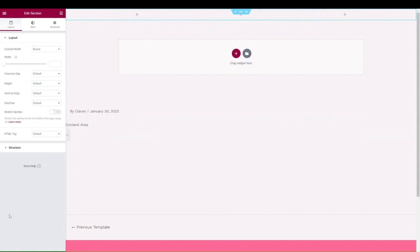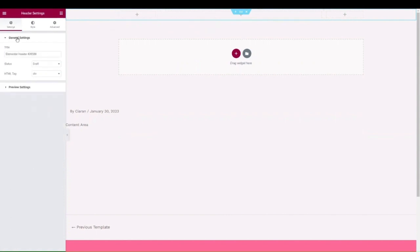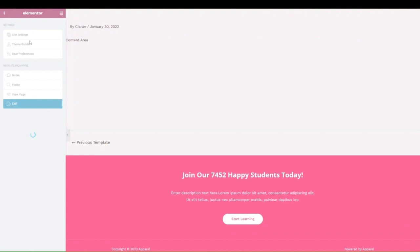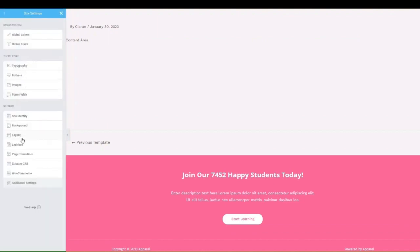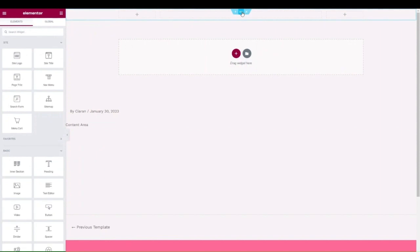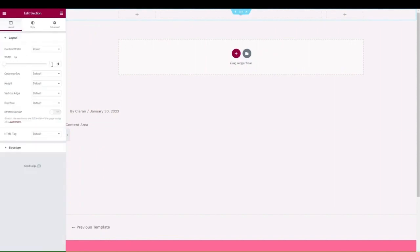The width of this will take your site width. So if you go into site settings, you can see what the content width is. If you go into layout, the content width is 1140, and you can obviously increase the width of that as well. But it's always good to keep it within the content width. We will increase that to 1550, and you can see it's a little bit more full width now.